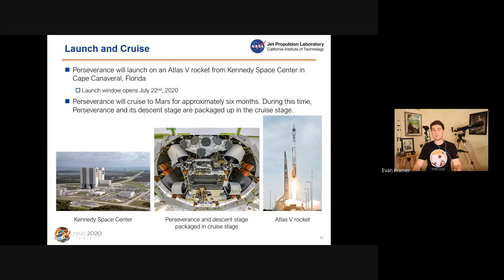After Perseverance is built and satisfies all of its design requirements through testing, it will launch on an Atlas V rocket from Kennedy Space Center in Cape Canaveral, Florida. Its launch window opens July 22nd, 2020, and Perseverance will then cruise in space to Mars for approximately 6 months. During this time, Perseverance and its descent stage are packaged up in the cruise stage, as shown in the center picture.